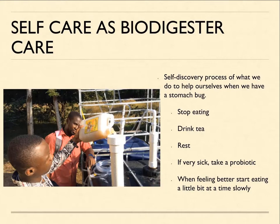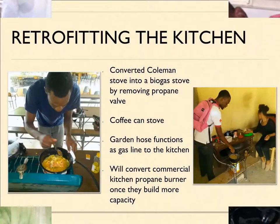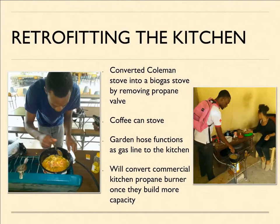And I said, see, you know how to do this. And that just really made them puff up and feel so confident and competent. So that starting point is just so critical when then going into doing something more technical. So my students now confident, competent, so that when I go to do something technical, such as retrofitting a stove or building a stove out of a coffee can, it is something that they feel like they are capable of doing.